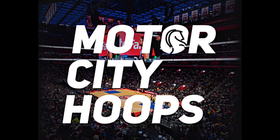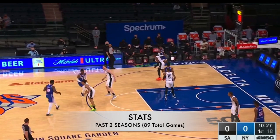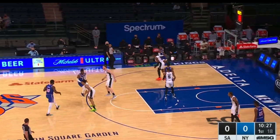Let's take a look at the 6'11", 28-year-old center for the Detroit Pistons, Nerlens Noel. I do want to make a quick note that I use the past 2 seasons for all the stats that you're going to see in this breakdown. It's a total of 89 games, but he only played 25 last season. So I went to film from 2 seasons ago and used stats that combine the past 2 seasons.